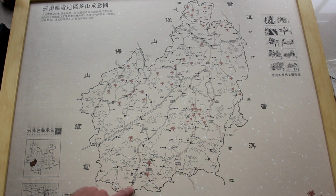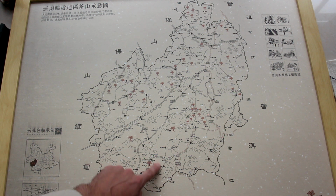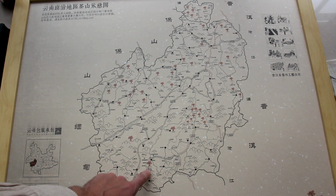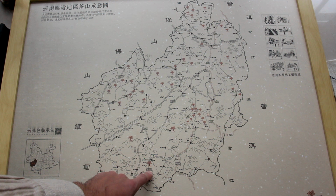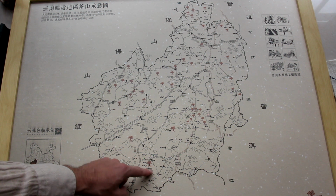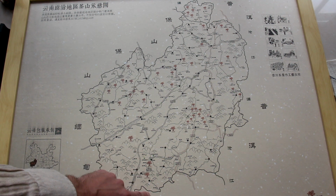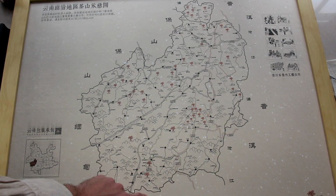So when you arrive in Lincang, you will have a spot that is called Taheishan. It's not so famous, and I'm not too knowledgeable about the taste in that area. I would suppose it tastes a little bit like Bangwai. Bangwai is just at the border in the south. It's in Pu'er County, but it's at the border with Lincang.